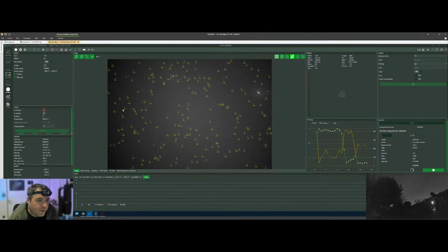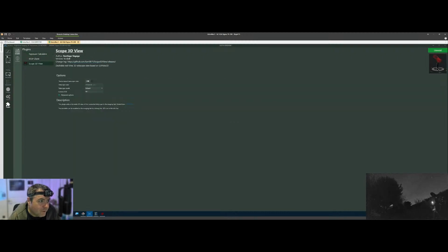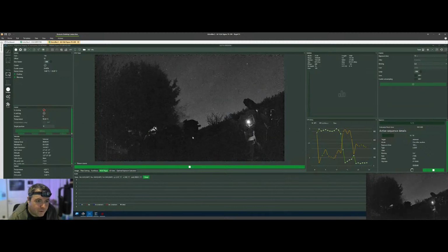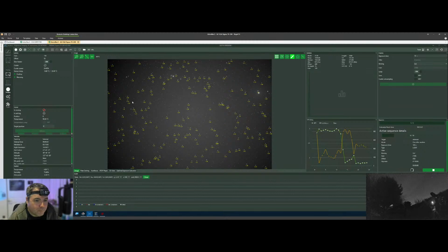The other thing I'm doing is on this one, you'll notice I'm running the latest beta version 2 of Nina. I don't mind running that on my second rig. So I've got plugins. Got the lovely Scope 3D option, which is a nice little thing. It just shows you where your scope is pointing. And it also lets me look at my outdoor camera. So you can do an RTSP stream directly into Nina. And I was going to have a play with the optimal exposure calculator, but I forgot.